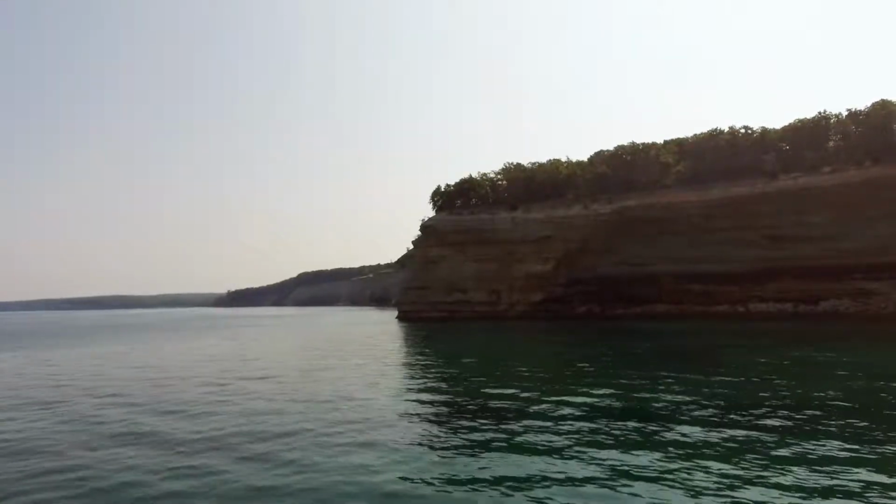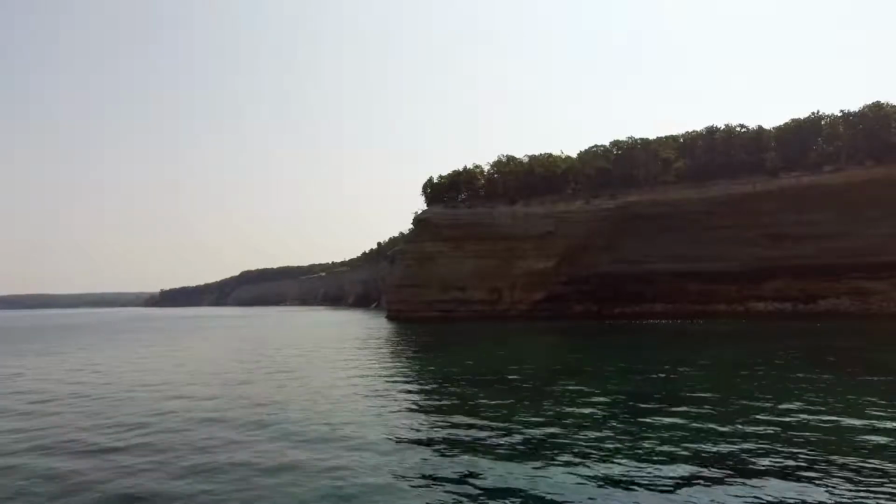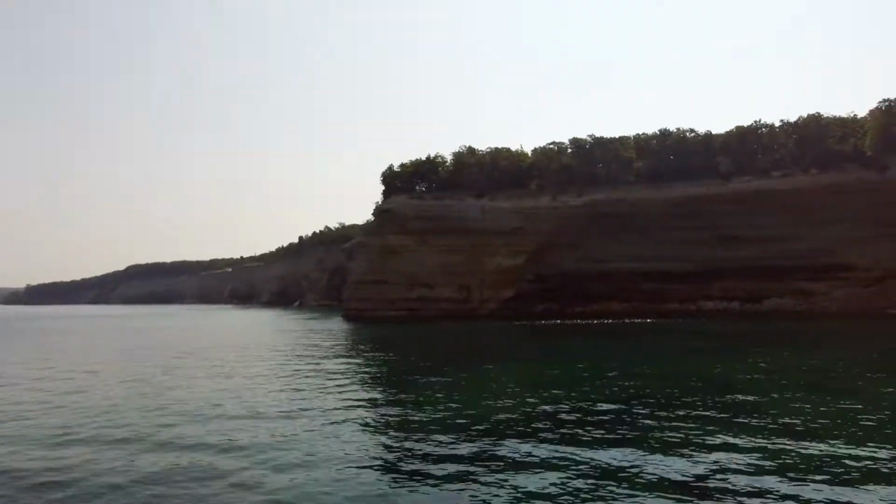Cave-ins are caused by the waves undercutting the foundation of the cliffs, and from the water getting into the cracks and freezing, it expands and acts like a wedge.